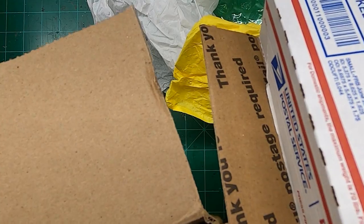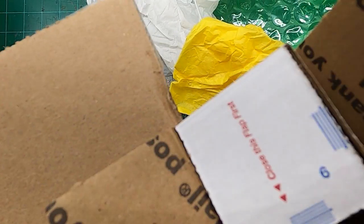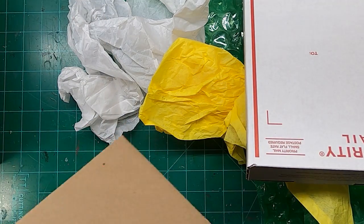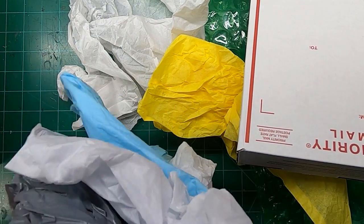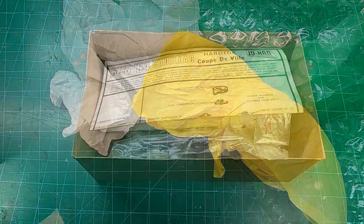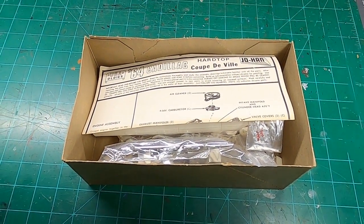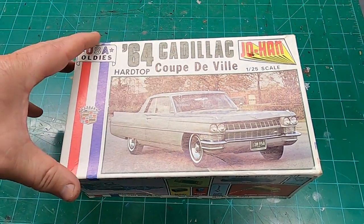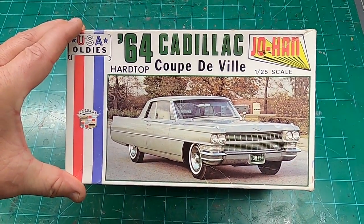Oh, that's it. That is it. All right. It's very well packed. Just making sure there's nothing else in there. Alvis, you're not only a great packer, you're also a great model builder and a great friend. Thank you. Thank you very much.